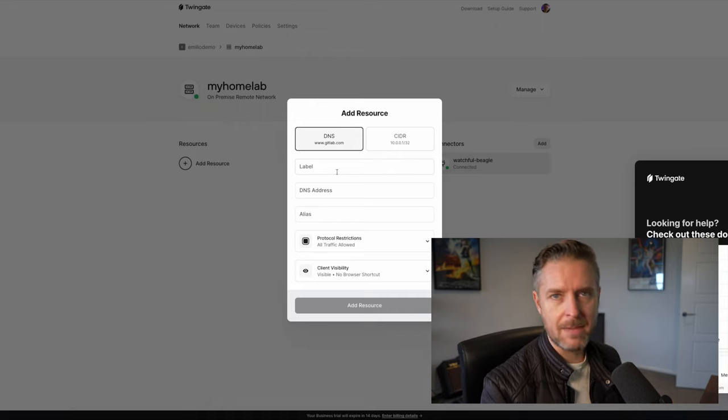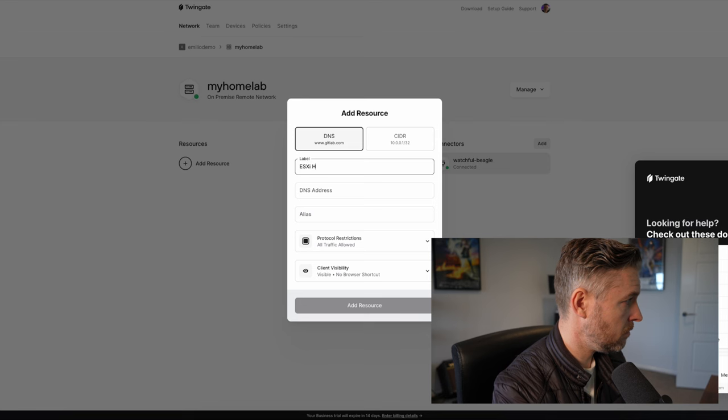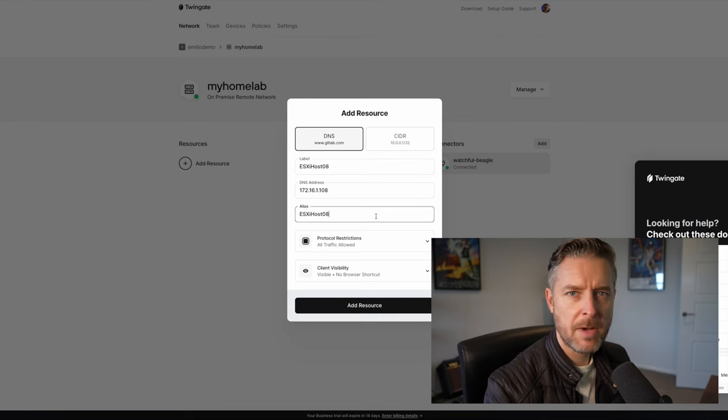So I'm going to give it a specific label. Now, what I want to do is access one of my VMware ESXi hosts. I have several, so this is one of them. Throw in my IP address, and we'll just make my alias the same.